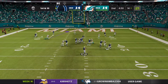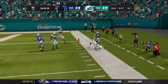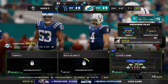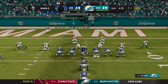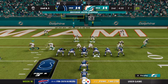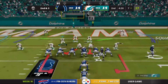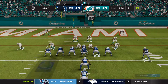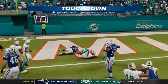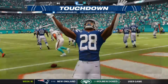From the red zone now, Mayfield. He'll get this off to Taylor. And down inside the 10 here before he's out of bounds right around the 7. That's good. The completion there for 7 yards, and it'll be a 2nd down. On the handoff, Taylor. And he'll get into the end zone. Touchdown, Indianapolis.